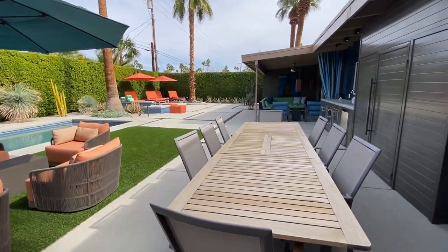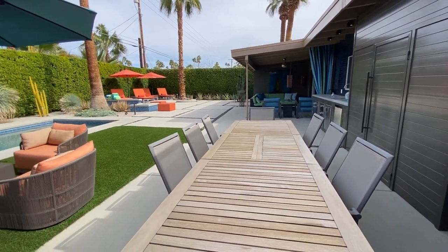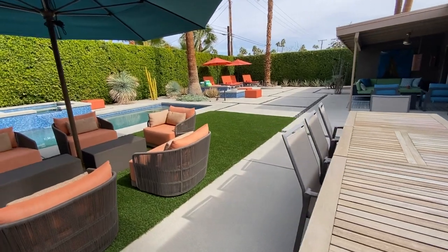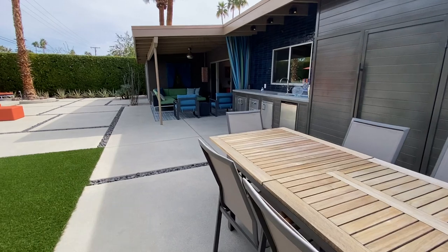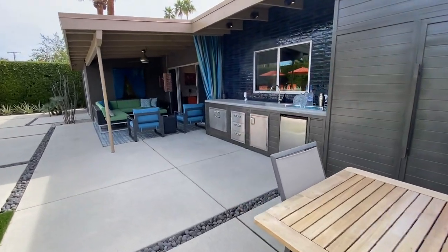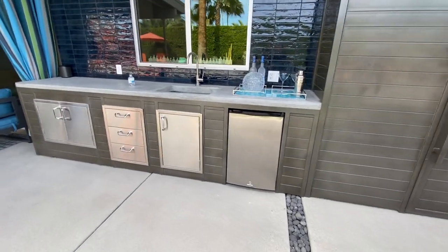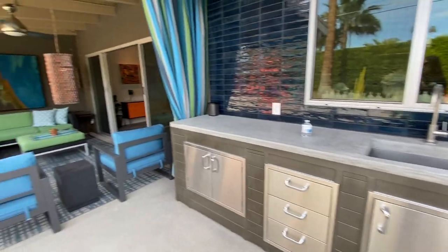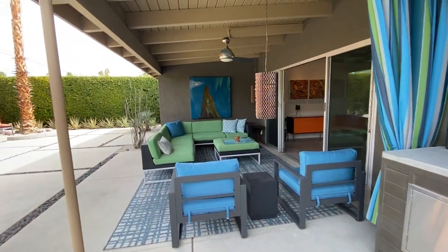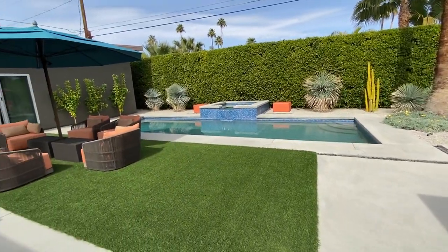Oh, this is a nice one. This is nice. Look at this backyard. The wet bar. It just makes me want to have a really big party.